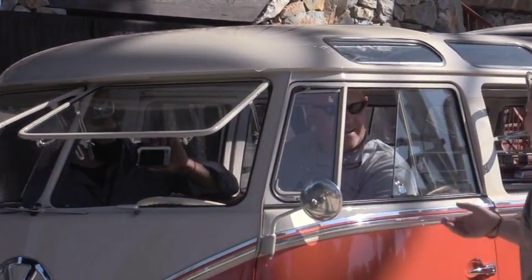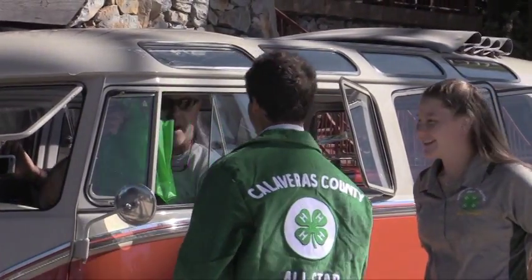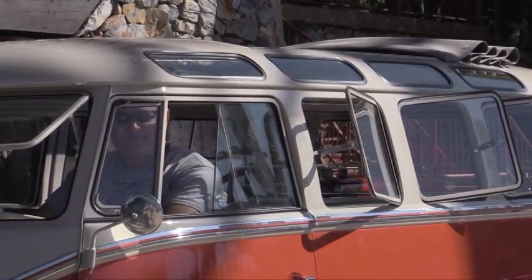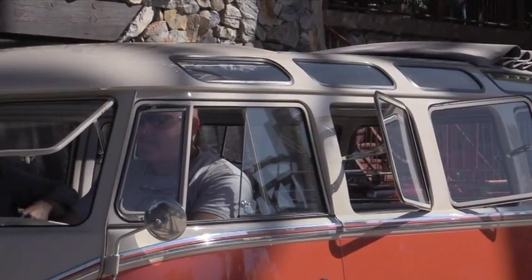Gone are the days when you saw these running around town with curtains flying out the window and you could buy one for $500, but this one has certainly been brought back to a beautiful as-new condition, and it's the rare model with multiple windows. Really a fun car to have.